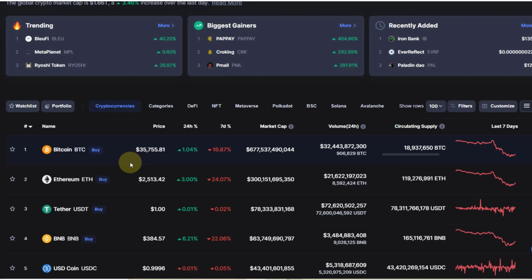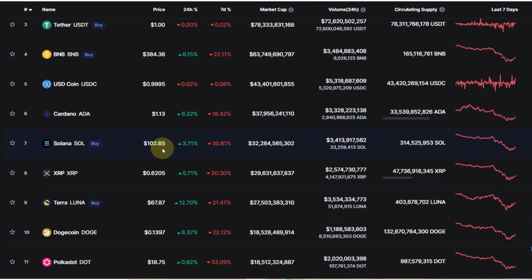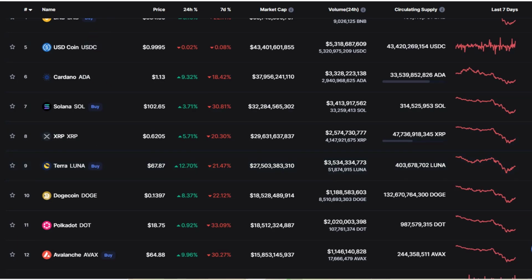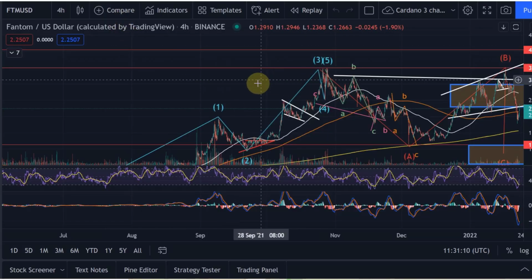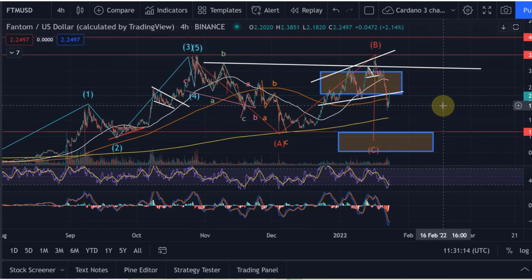Fantom is doing quite well today after Bitcoin has started to move up a little bit, but what we see from Bitcoin is nothing convincing for me at the moment. Also, what most altcoins do is not too convincing. Also, what Fantom does is not too convincing. Yes, of course, it's moving up a little bit, but it's all sort of not unexpected.